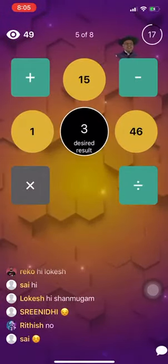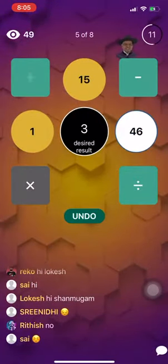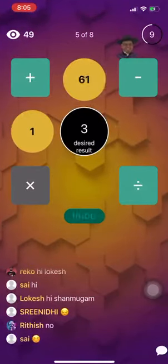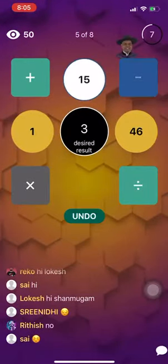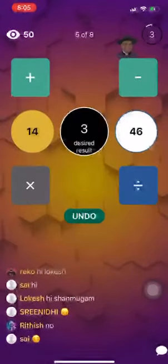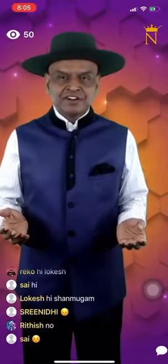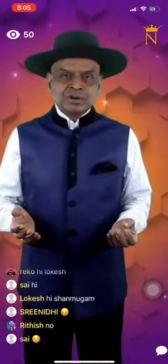46, 1, and 15. The desired result is 3. There is just one possible solution. How much easier can this get? I'm expecting every one of you to knock this out. The division is obviously the key. How else are you going to get 3 out of a 46? I hope all of you locked in, and I want to see 100% here.